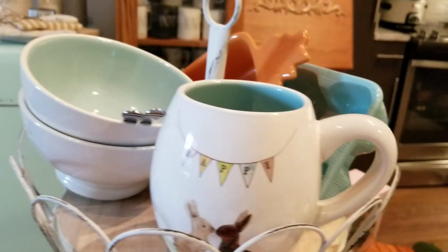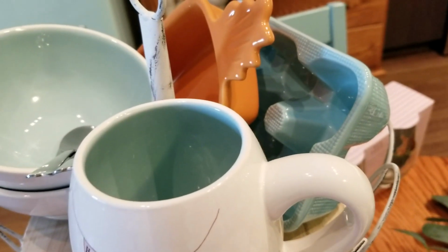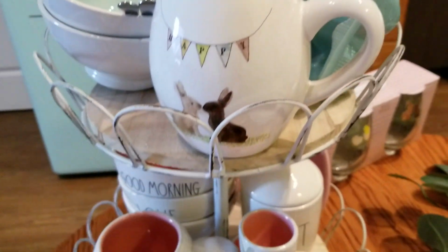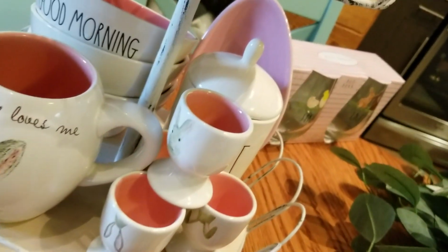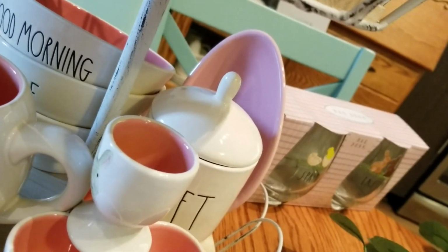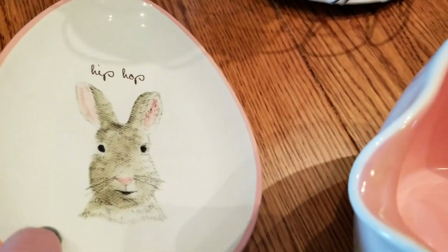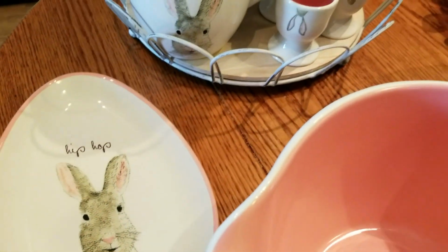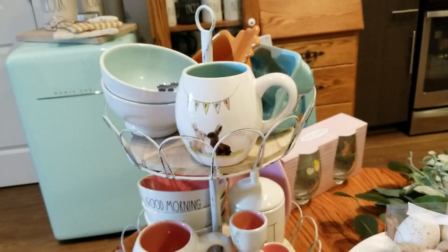And I already had those bowls, and I got that carrot at Home Goods yesterday, and I already had that egg holder. You can find those a lot, probably right now at Home Goods and TJ Maxx. So this is the new cup that I got in the little egg holders. I got that pink ceramic Easter egg shaped plate at Home Goods yesterday. Then I found this plate today at Home Goods, and it was $4.99. So I thought maybe I could display that behind the little egg holders. I don't know, let me know what you think.